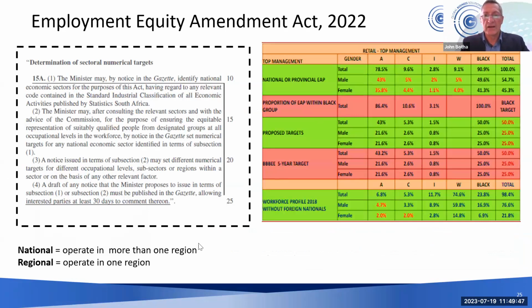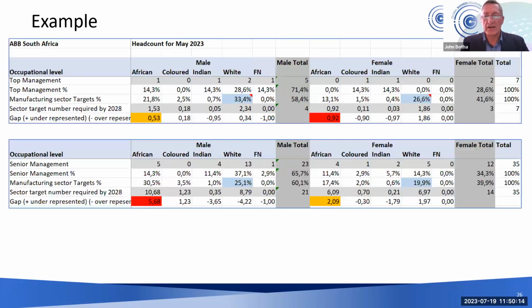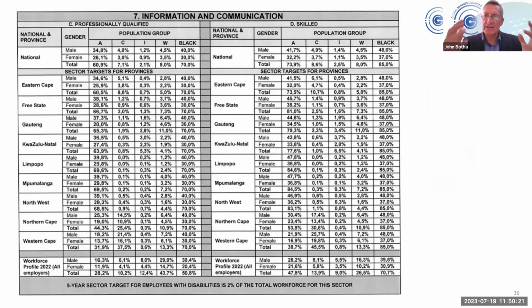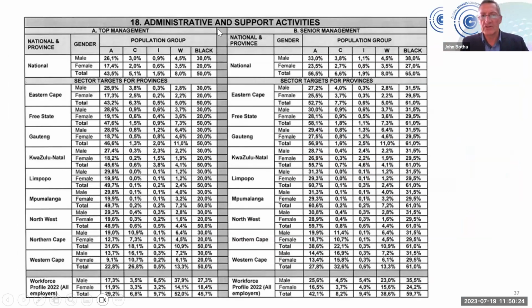By far, colleagues, the biggest challenge in this particular framework of the amendments is this issue of numerical targets. Now, Section 15A clearly says that the Minister of Employment and Labour, if you look at subsection 2, can set numerical targets for any national economic sector identified. So these targets, colleagues, mean, and I've taken you there, I'm going to go back there very quickly. Let's say that this is your sector, you fall under administrative and support activities. You, by 2028, these are the targets that will be put in that column.